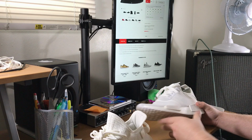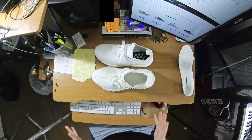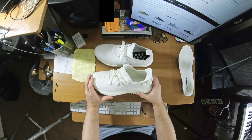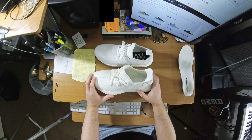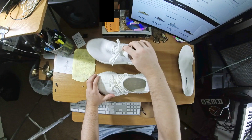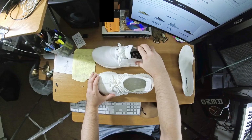So it really depends on what you're willing to spend here. Because if you can get these at retail, no brainer, buy Yeezys. If you have to pay resale on these or retail for these, then consider the NMDs.